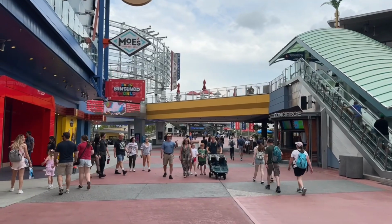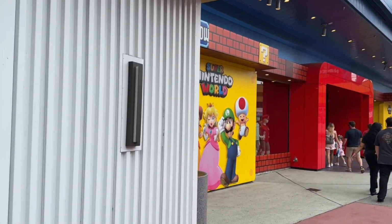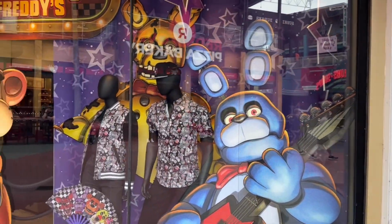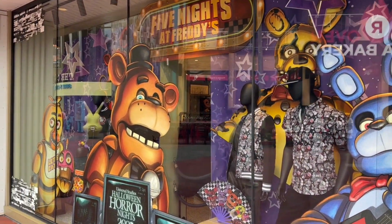All right, so we are on Universal CityWalk now. The Dead Coconut Club doesn't open for its preview until about 7 p.m. and it's about 4 o'clock right now, so we got some time. So we're gonna head over to Universal Studios Florida to start things off. But first, the Universal Studios store out on CityWalk is also set up for Halloween Horror Nights, so let's stop in there real quick. As you enter Universal CityWalk, towards the parking garages over there, you'll see the Universal Studios store on your right, and you'll have this big Five Nights at Freddy's display.